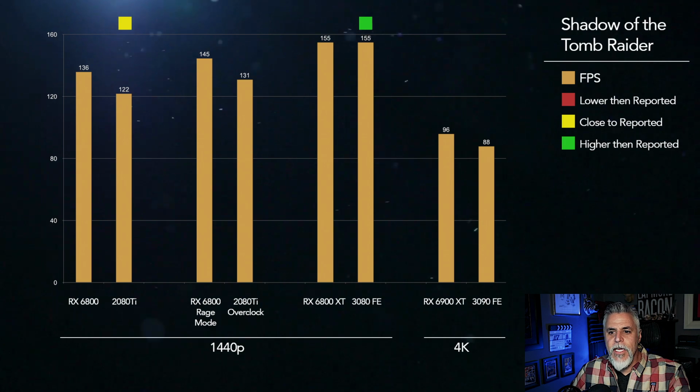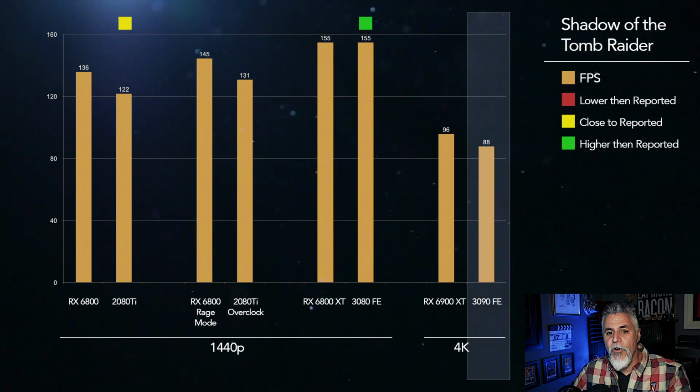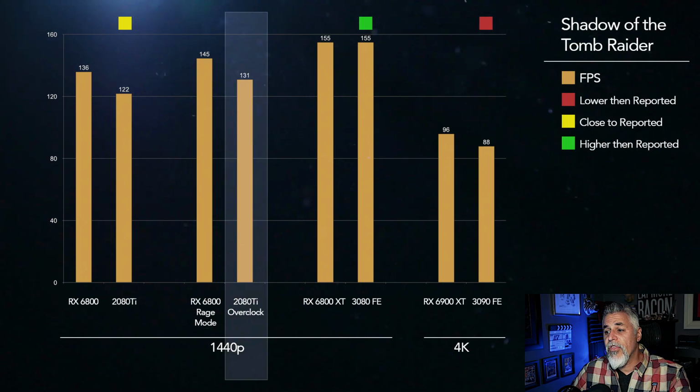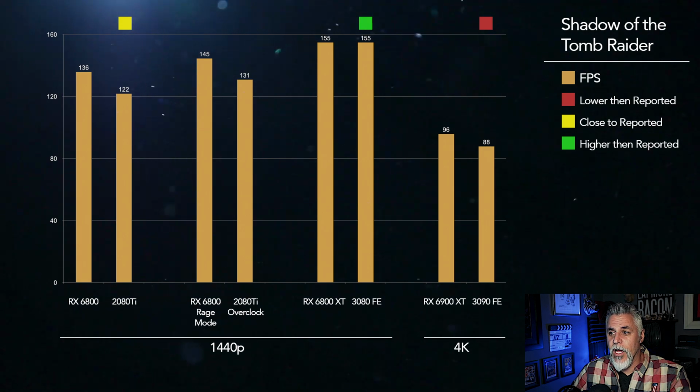Now the 6900 XT posted a score of 96 frames per second at 4K, and the 3090 score posted by NVIDIA was coming in at 88 frames per second, which is actually lower than what AMD is showing. AMD actually has them tied at both 96. So again, this may be a case where the AMD CPUs is actually boosting the NVIDIA processors. Now, if we take one more look at Rage Mode for the 6800, that extrapolates out to 145 frames per second versus 131 frames per second for the 2080 Ti that's overclocked. In both of these cases, Rage Mode and the overclock on the 2080 Ti both boosted 9 frames per second, so that's an even climb for both GPUs.